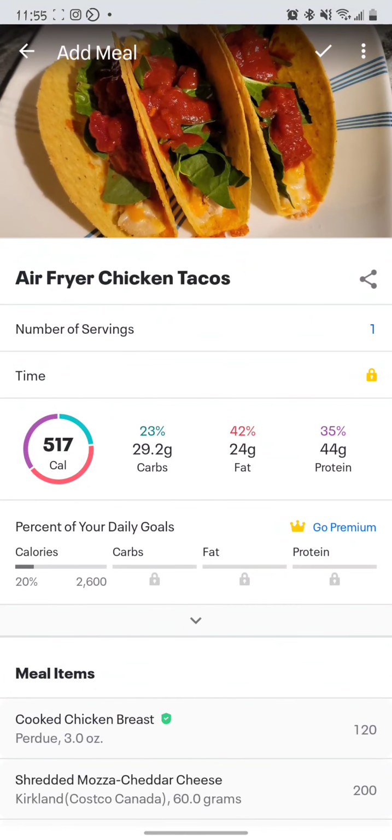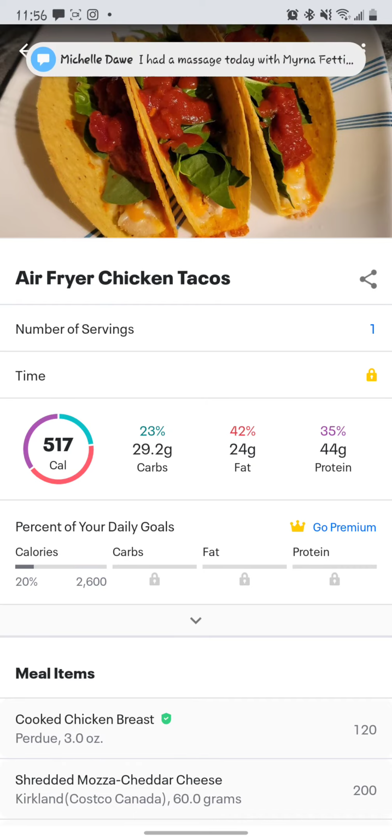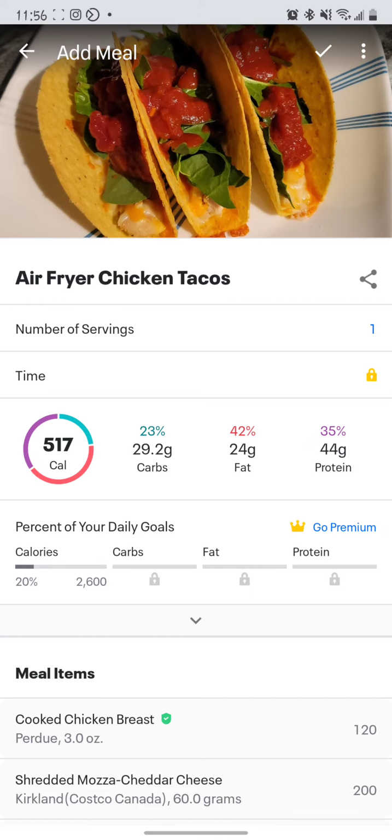So that's an easy one. All I got to do is cook a bunch of chicken, right? So I just batch cook a whole bunch of chicken, and then I got to make sure that I have all my other ingredients. Got to have a bag of cheese, some spinach, some salsa, and those tacos. And then those I can create each evening when we get home from work.